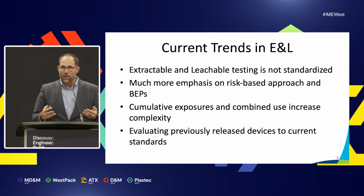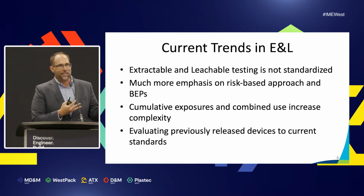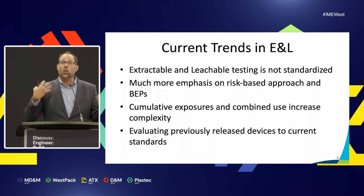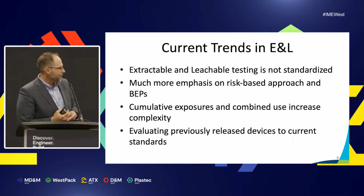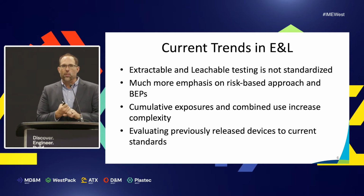That's new, because before, you just submitted devices to a lab and said, okay, do the testing. Now you have to work with the lab or somebody to help generate the appropriate testing. Also, we have to look at cumulative exposures.